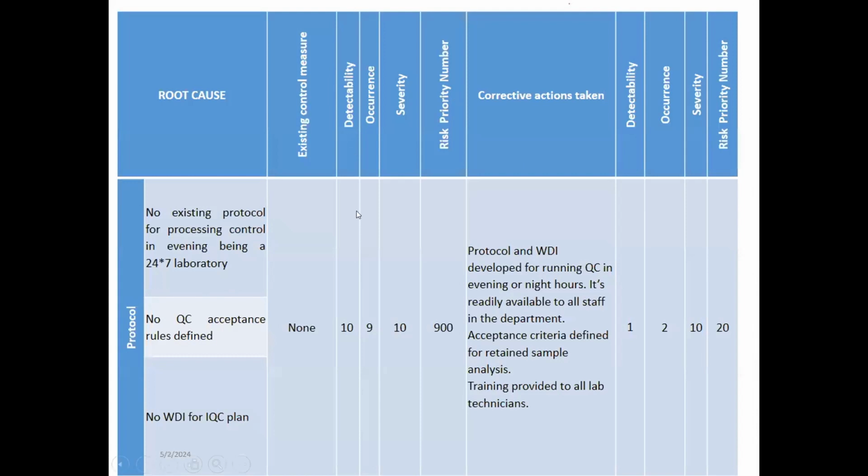So when the detectability is not there and some sample is being run without any QC, there will be quite likely chances that a wrong result will be released. So occurrence will be high. And if a wrong result is produced, the severity of impact will be high. So 10 into 10 into 9 becomes 900. The risk priority number is high. More than 100, we have to definitely take some action.